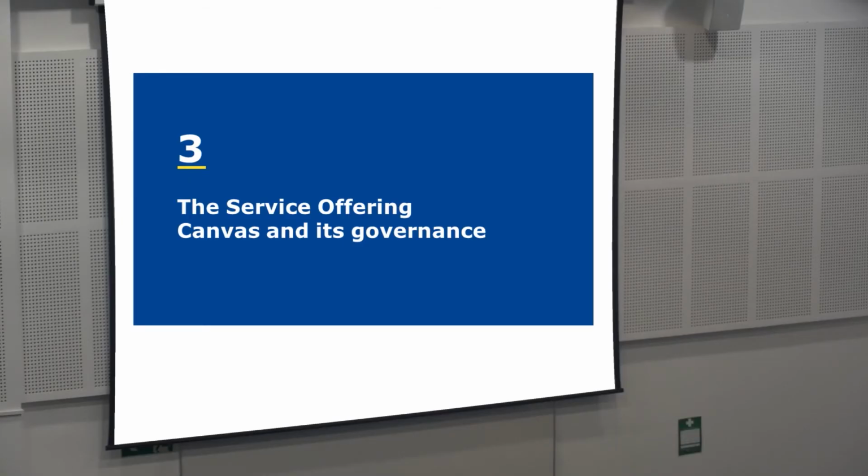So the idea is that, again, CEF is about operations, about services that can be used by people to offer services that are impacting the life of citizens, businesses, and administrations. It's not research, that's not the point. So you need to have services that make sure that your ecosystem develops so that you become sustainable. I hope this is understandable. So we get to the service offering.